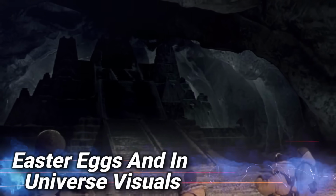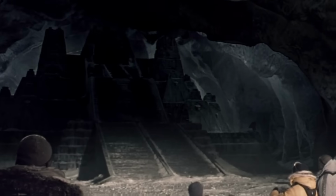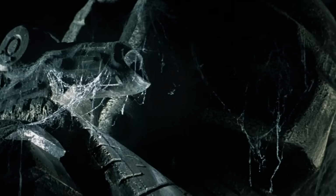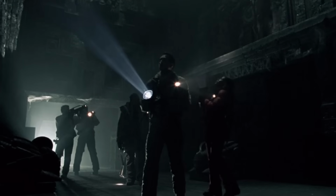Easter eggs and in-universe visuals. The pyramid in Alien vs. Predator never functions as mere background. As soon as the characters enter it, it seems to be breathing as a labyrinth that can only work to put them to the test and breathe in its history.